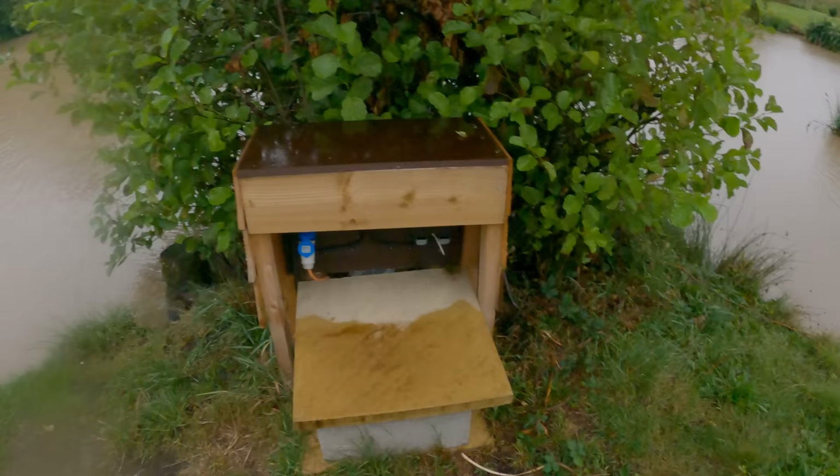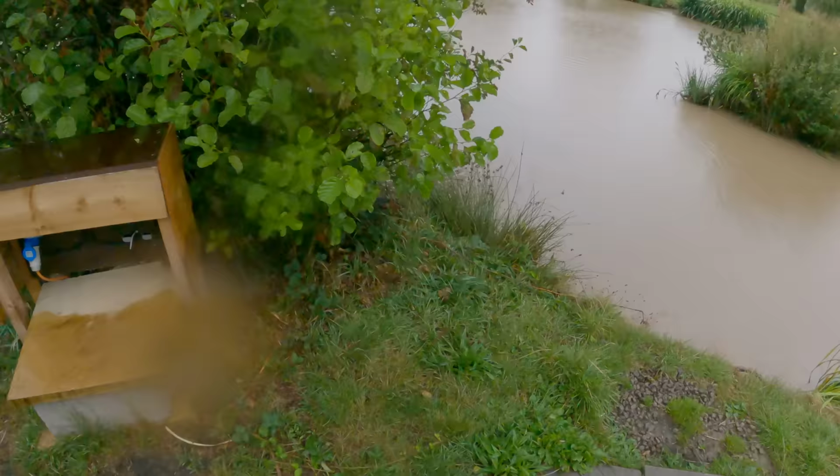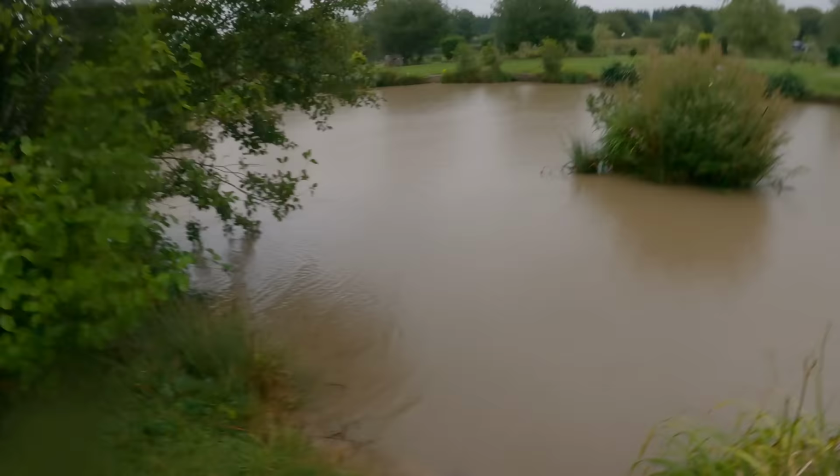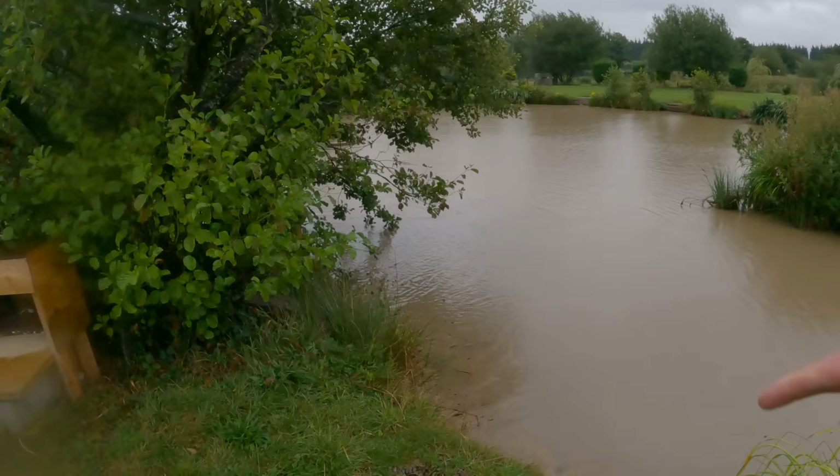Hey, well, what rod are you using, a 12 foot? Yeah. You'd be better there. I'm only using them short rods. Yeah, I'm only using a 10 foot rod, so I can just flick it out.